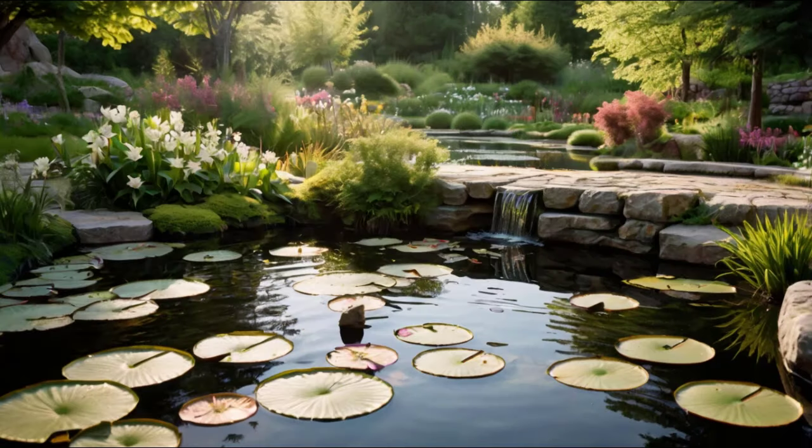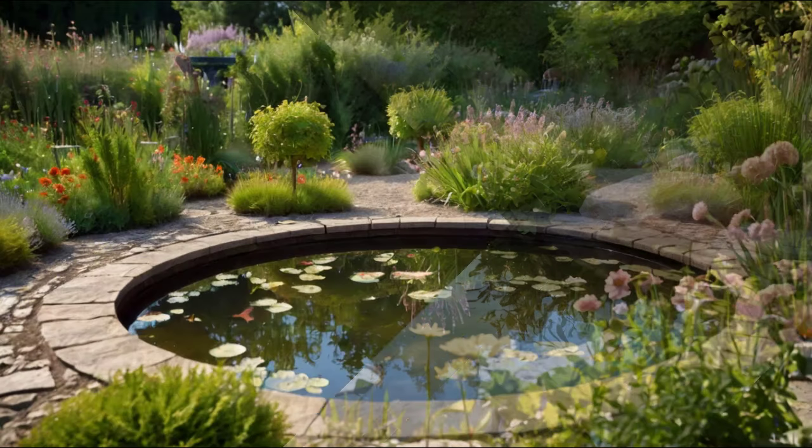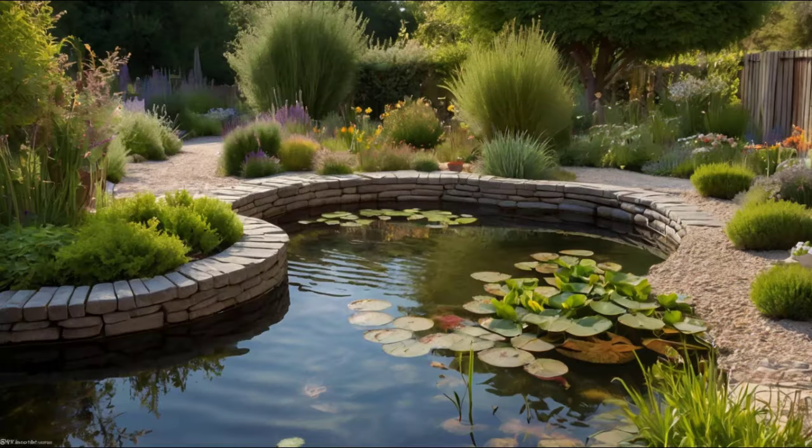Summary of tips for decorating a beautiful and natural small lake. Use natural stones to create a border for the lake. Avoid using rough concrete. Plant aquatic plants to create a balanced ecosystem. Add soft lighting to highlight the pond at night. Add accents such as wooden bridges and stone statues to create your own style.